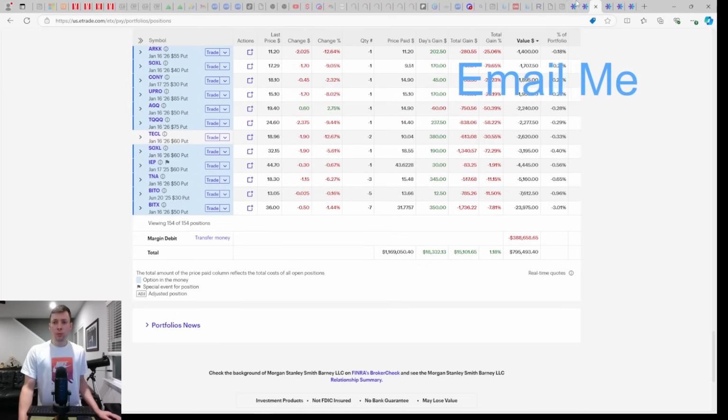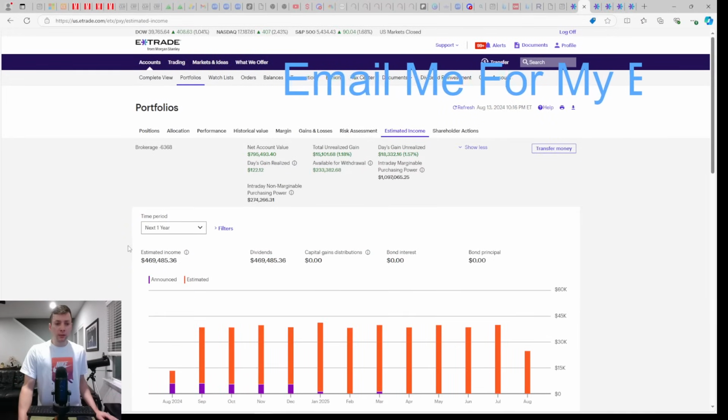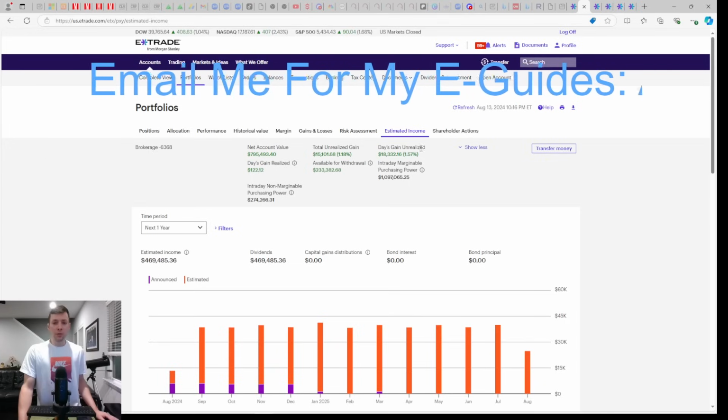So it takes a total approach to outperform the market. All right, we're outperforming the market. We're up 19% for the year, getting these dividends of over 400,000 per year and these day gains of over 18,000. There's an art to doing it.